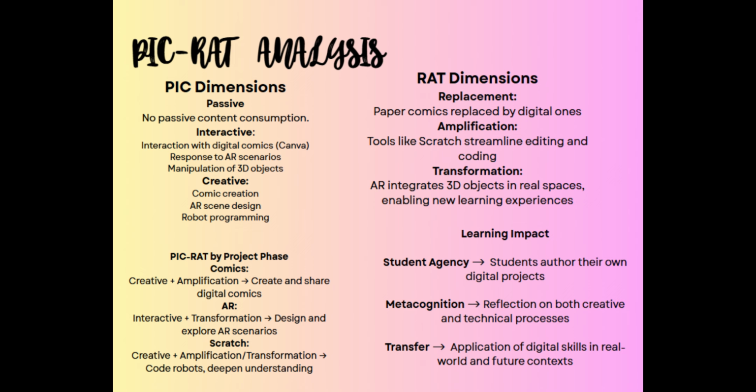And now, RAT, how technology helps learning. There are 3 levels in RAT too: replacement, amplification, and transformation. Replacement. All tools are changed for digital ones. For example, reading a comic on screen instead of paper.